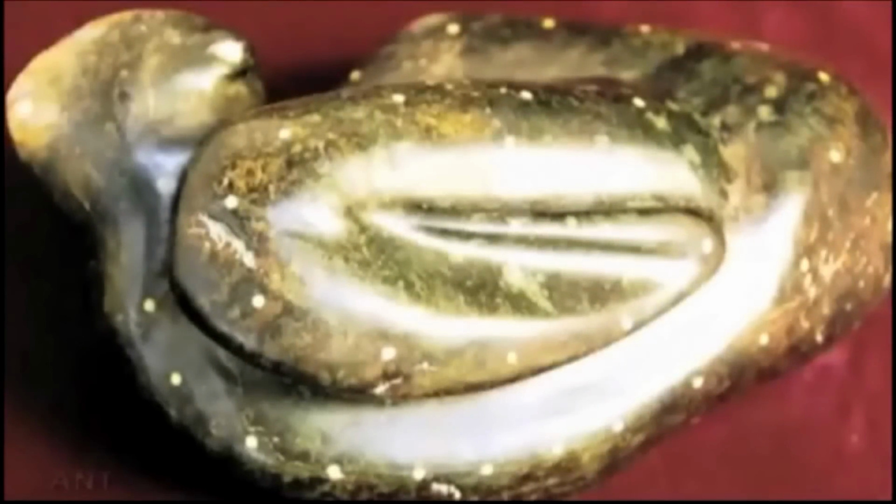This is a fantastic jade snake, and also the inlay points are shining under black light.